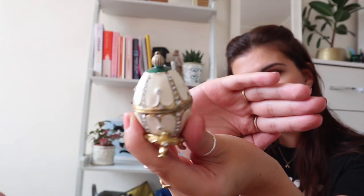And then I've got a couple of Fabergé eggs. Again, something which is really pretty and has storage, but I don't put anything in it.